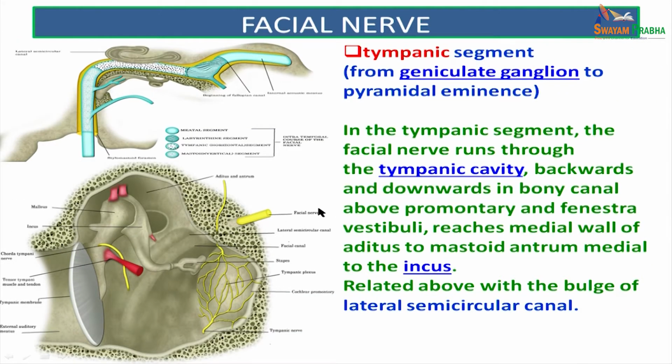The tympanic segment is from the geniculate ganglion to the pyramidal eminence. The white dotted one is the tympanic segment. The tympanic segment of the facial nerve runs through the tympanic cavity. This is the inside of the tympanic cavity, which demonstrates the promontory on which there is the tympanic plexus. This is the tympanic membrane.